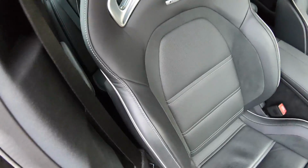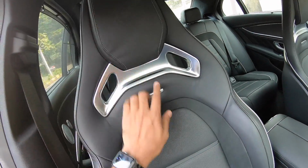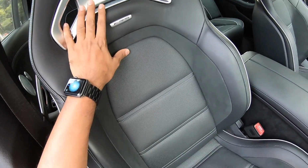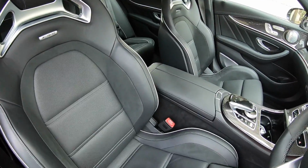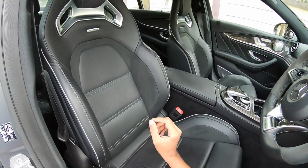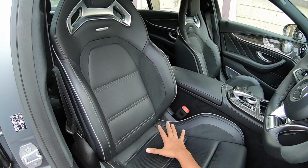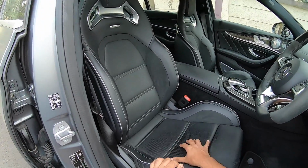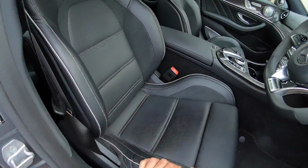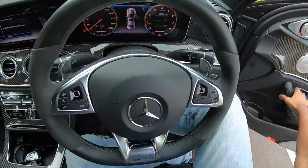Now you can see these seats are really nice and awesome in terms of appearance, and they get the AMG logo over here, AMG written over here as well. Metal finishing. Like really, these seats are absolutely scintillatingly awesome, but that's only in terms of looks, because they are a bit hard. Now these are optional seats. They actually come from the Mercedes-AMG GTR, and you should rather opt for the regular seats because they are just too hard for my liking. Now let's get inside the car right away.